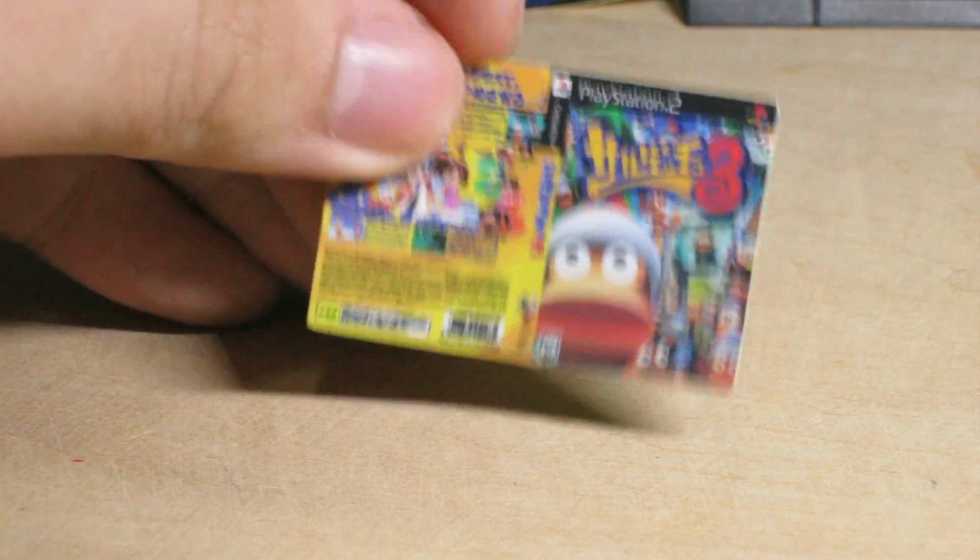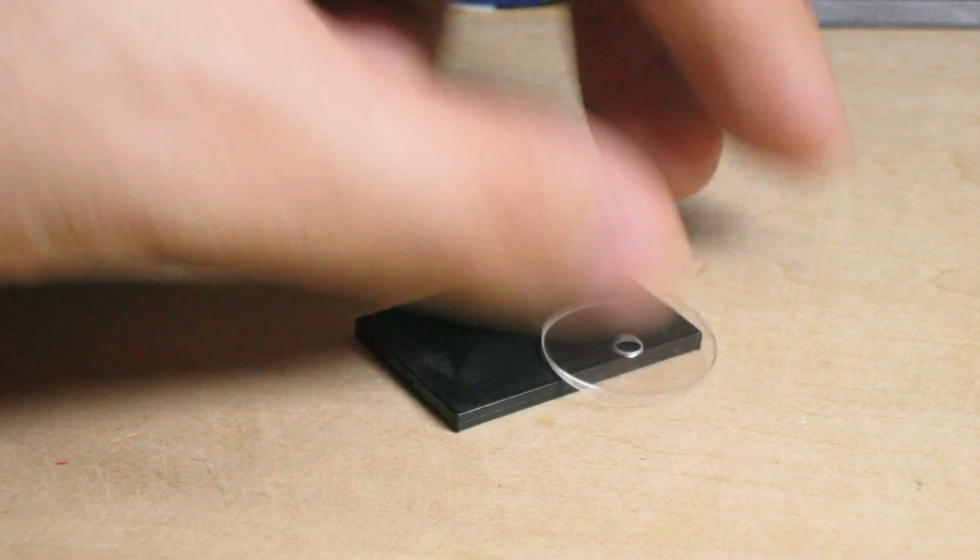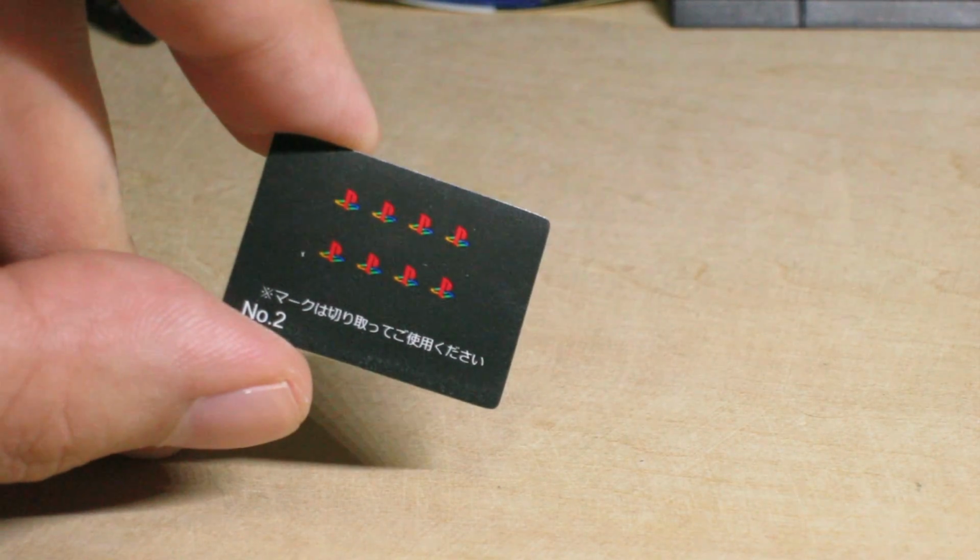We got the PlayStation 2 game cover right there. I recognize it, but I don't know what it is. And of course the disc. So you have a black box case and this to go with it. Have any of you seen those blue colored discs, or weird colored PlayStation 2 discs? It comes with another sticker sheet of PlayStation logos on the black background, number 2.